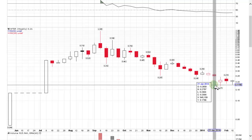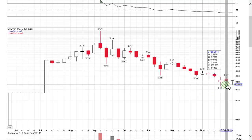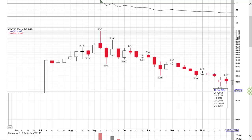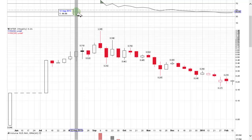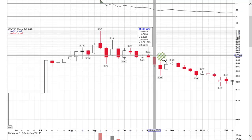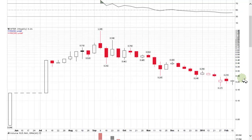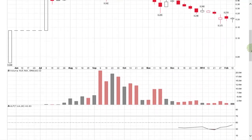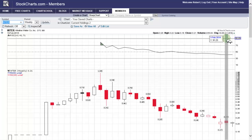Weekly chart, note these bottoming tails. This implies that we have very, very strong support, but you need to keep a stop loss just under 17 cents per share, and we'd be an aggressive buyer on a breakout above the upper band of this declining downtrend line. And I will be sending out an alert. This is probably one where we're going to be involved with. So I like this one, Dale.